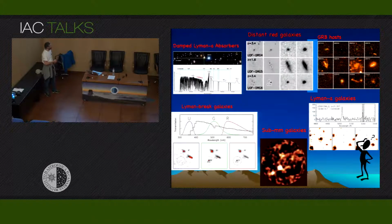Most of those are star-forming galaxies, except the distant red galaxies. Probably very well known are selection techniques like the Lyman break technique, and also selecting galaxies by the Lyman-alpha emission. A slightly different population is the so-called sub-millimeter galaxies, which are also star-forming galaxies, but which contain a lot of dust, which reprocesses the light from the stars and re-emits it in sub-millimeter wavelengths.